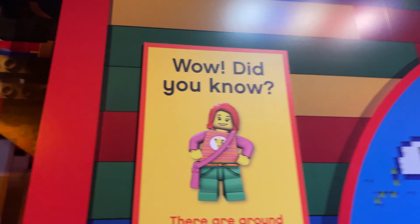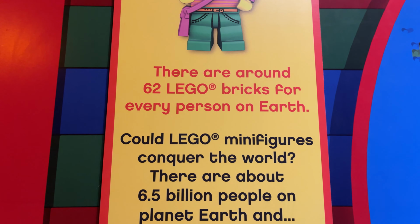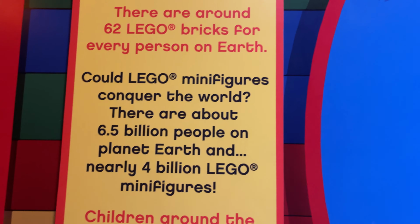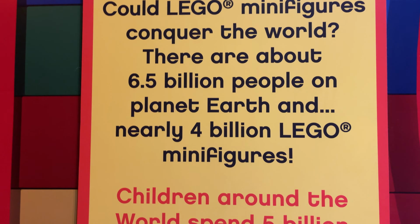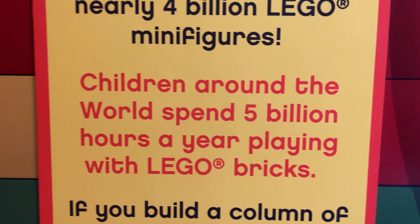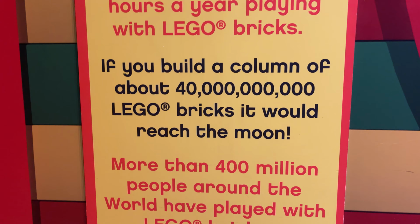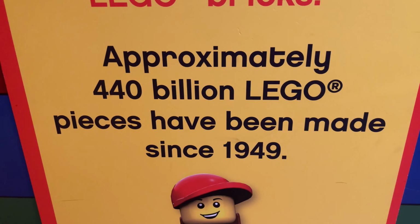All right, before we go to step four, we got a did you know? Did you know there are 62 Lego bricks for every one person on Earth? Conquer the world. Zachary, children around the world spend 5 billion hours a year playing with Lego bricks.